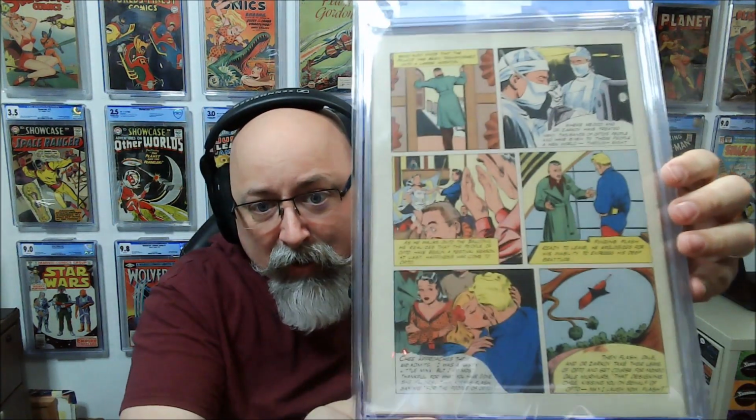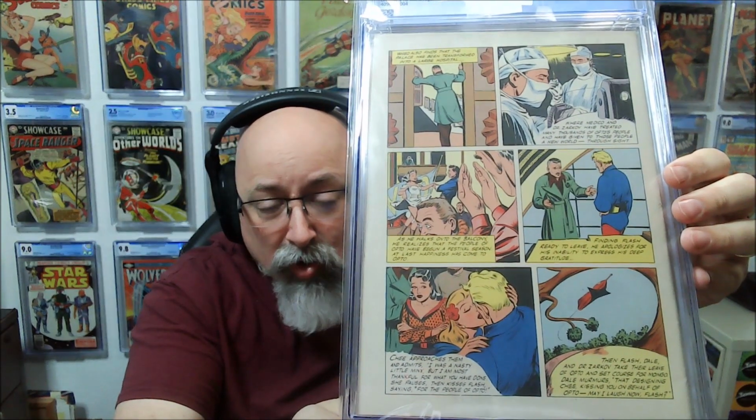I bought this raw. I was super happy to get this come back in a 5.0. Here you go, you see the backside here, some of the book going all the way to the last page, and some of that great, great cover.